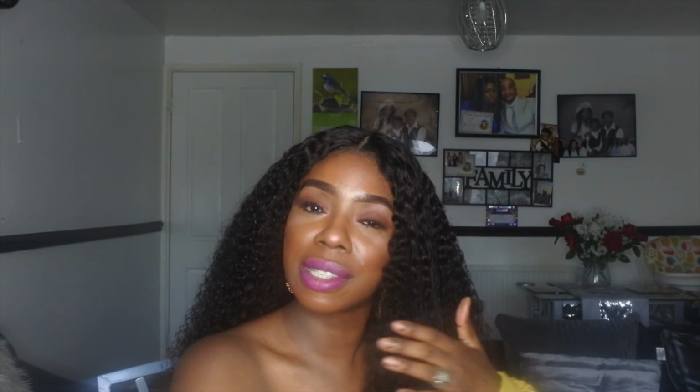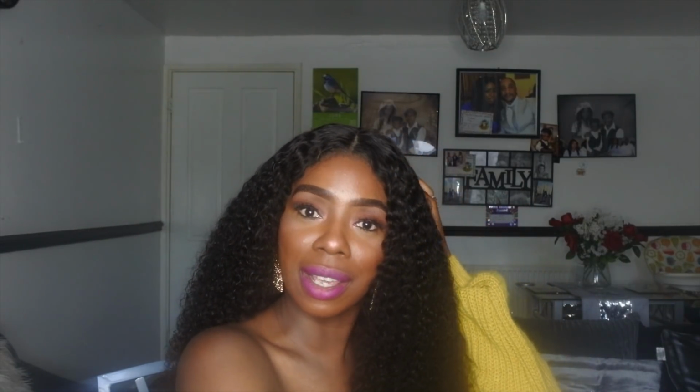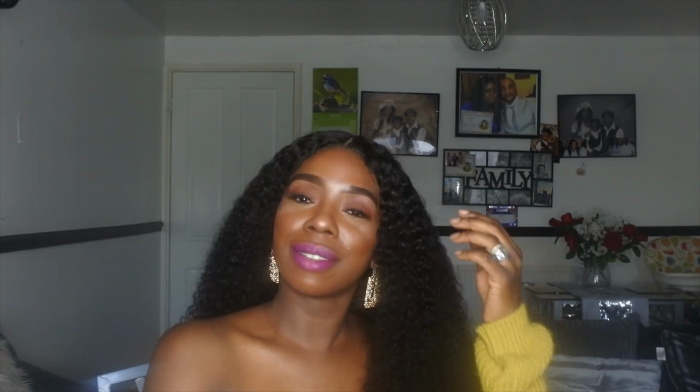I find that using a comb or a brush makes the hair more puffy and frizzy, and you don't want that. It makes it dry as well. So just wet it and add a bit of conditioner with your fingers, and that's it. You're good to go. It's that simple. I can't fault this hair. This hair is just beautiful, guys. It's so stunning. I love it. Woo!